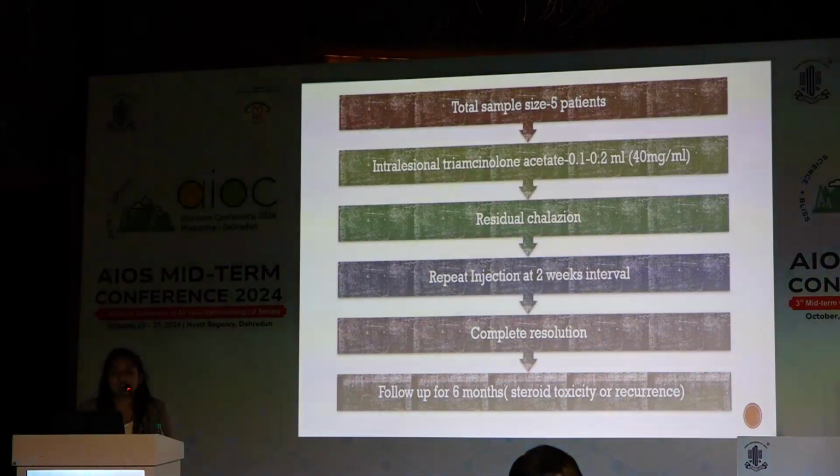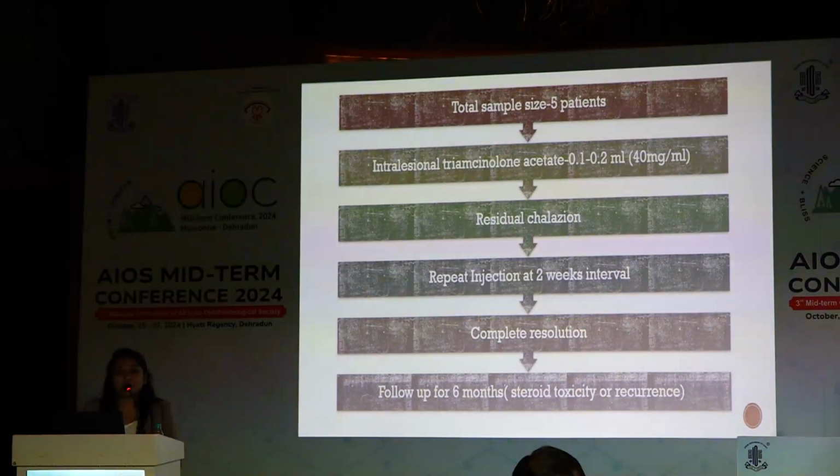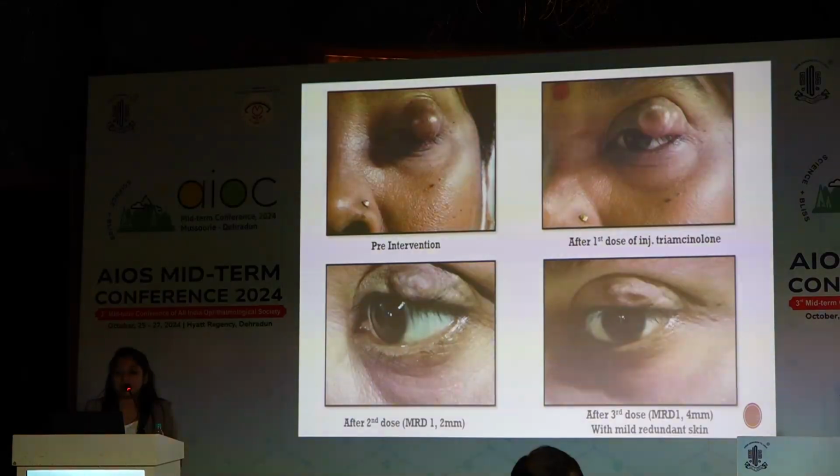The total sample size taken is 5 patients, in whom we gave intralesional triamcinolone 0.1 to 0.2 ml. If there was any residual chalazion left, the injection was repeated at 2 week intervals until complete resolution, with 6 months follow-up for steroid toxicity or recurrence. Here are the pre and post intervention pictures of a female patient who needed 3 subsequent doses of injections 2 weeks apart for complete resolution.